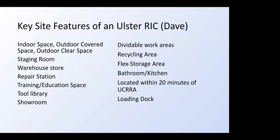Other things that are present in the center, you have a training and education space, so community classes, but also the workforce training that happens there. The tool library and the repair station are often, the idea is that they would be back to back or side to side because they are so connected in different ways. And the tool library, I'm sure you all know what that's about.